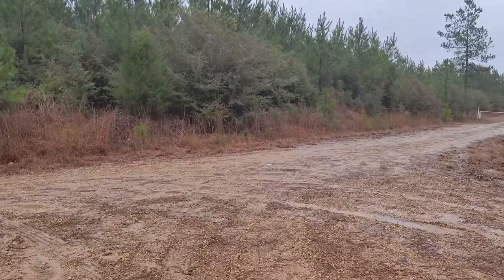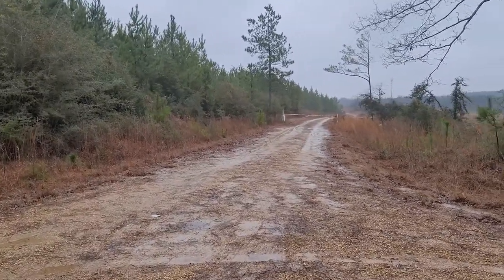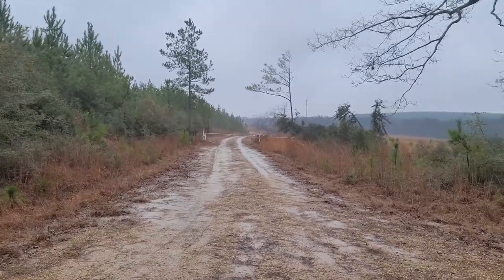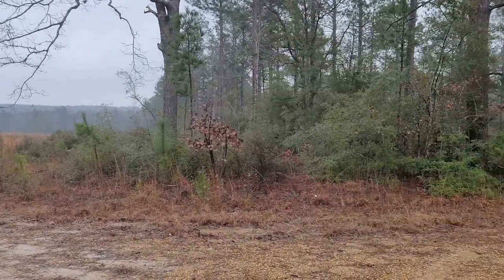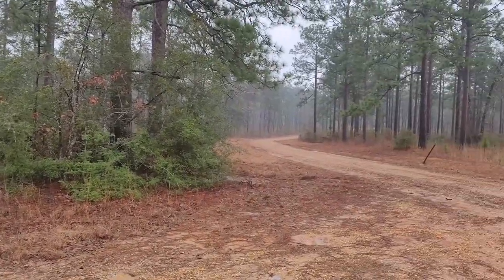But we are headed toward a campground that has pit toilets and a few campsites. Some of the roads back through here are closed off, but it's beautiful in here. And I haven't really heard a lot of people talk about this national forest. Now this one is east of Shreveport.